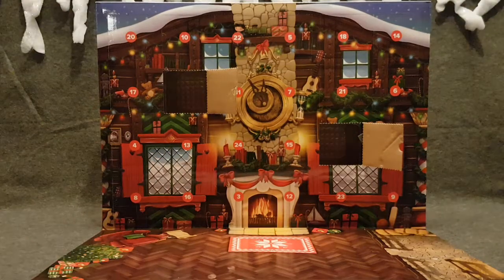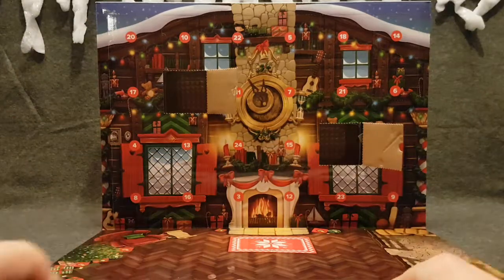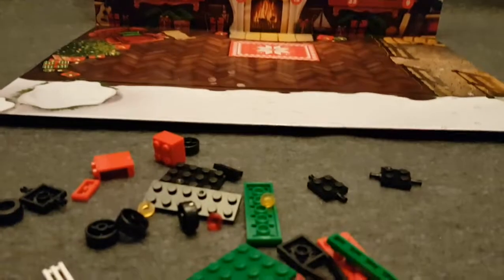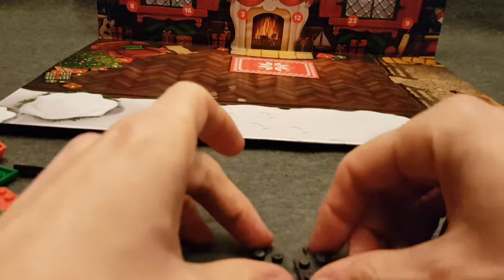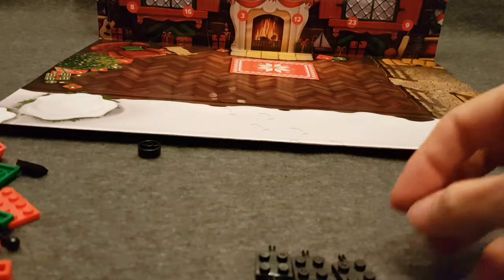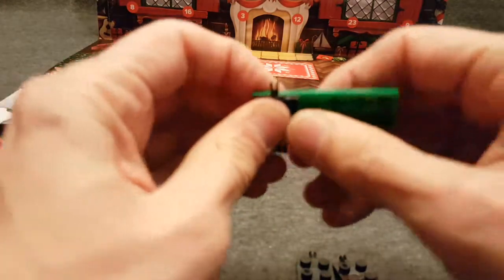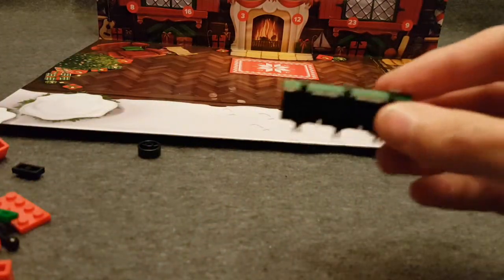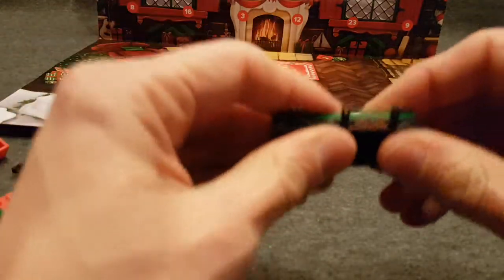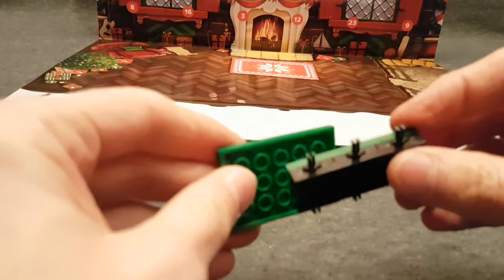So part number two for the 2nd of December, it starts with three of these. Maybe I should tilt you down so you can look at the wonder that is before me. One, two, three. Big green bit. I will try not to bore you too much, but let's plow ahead. And a really big bit to go on top in the middle.